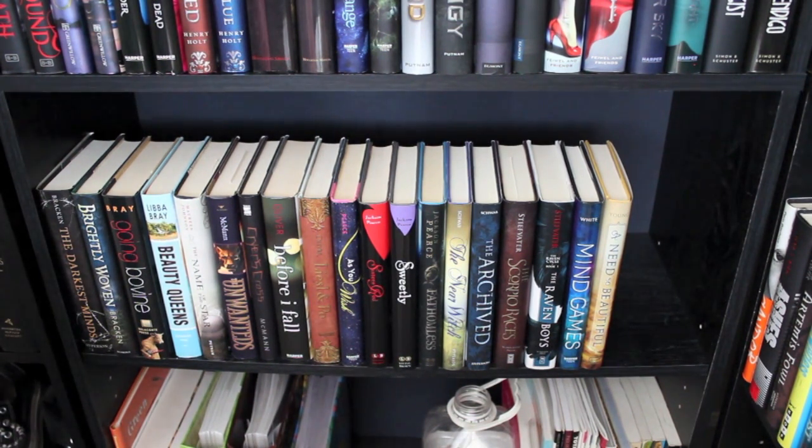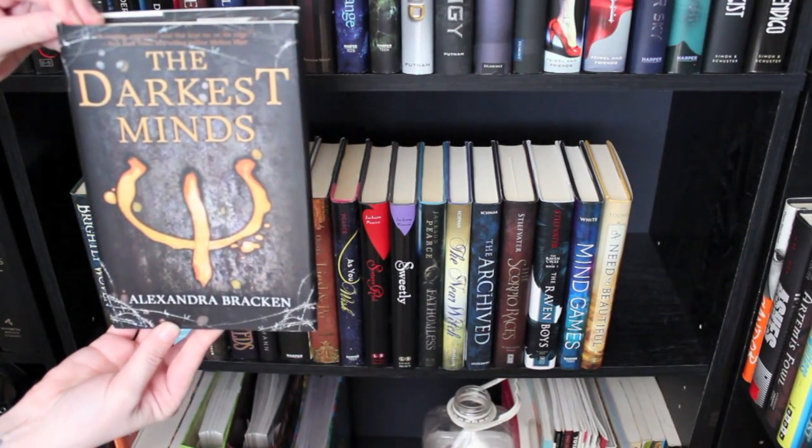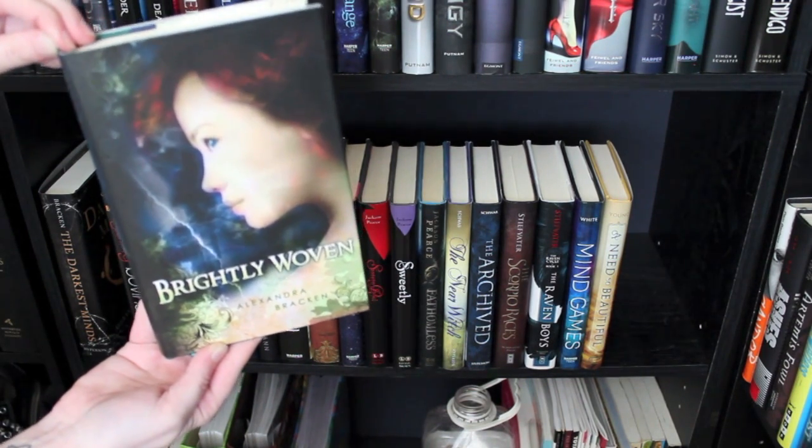Next, I have a shelf that is organized a little bit randomly. Most of these books are by authors who have other books, such as trilogies that are contained elsewhere in my shelves. First, I have The Darkest Minds by Alexandra Bracken, and then I have Brightly Woven by Alexandra Bracken, and this one was actually her debut novel.